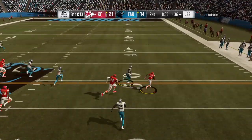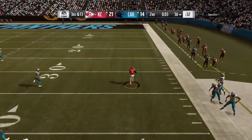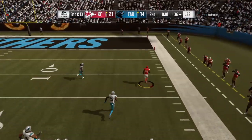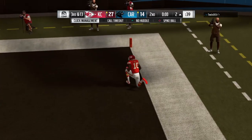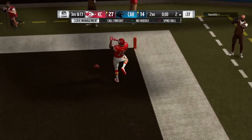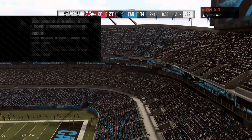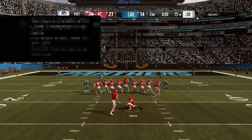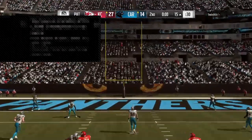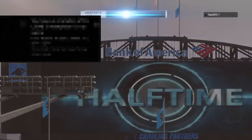And an alley to run. And he's in for the touchdown on the final play of the first half. Done. And they extend their lead, a little added cushion into the lockers. What a way to finish. Tremendous way. That's momentum that they carry in with them.